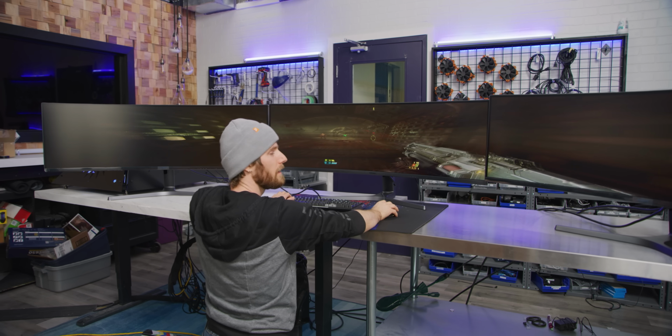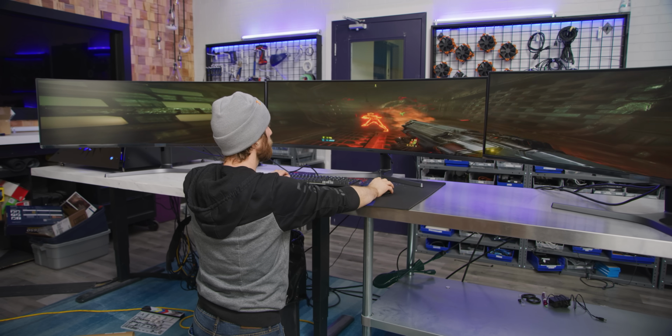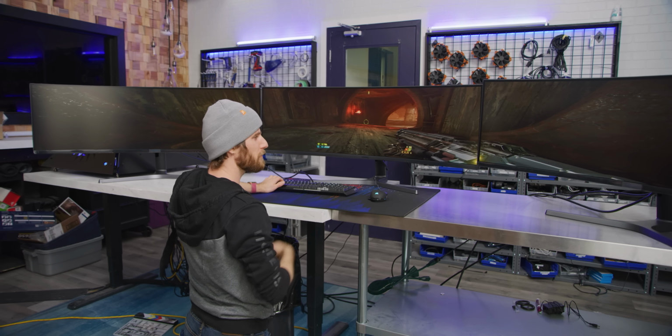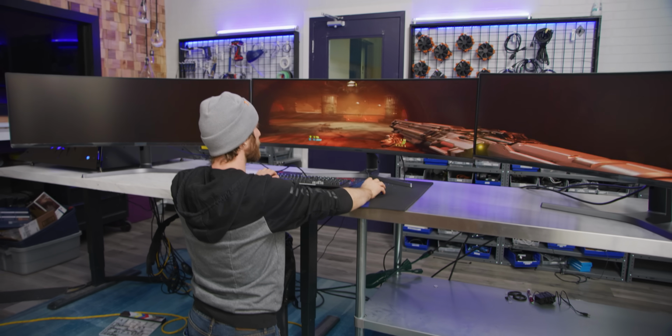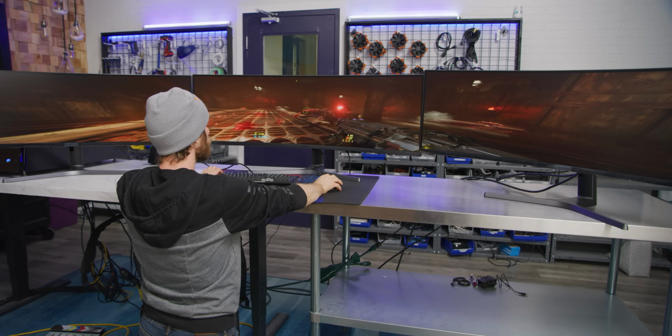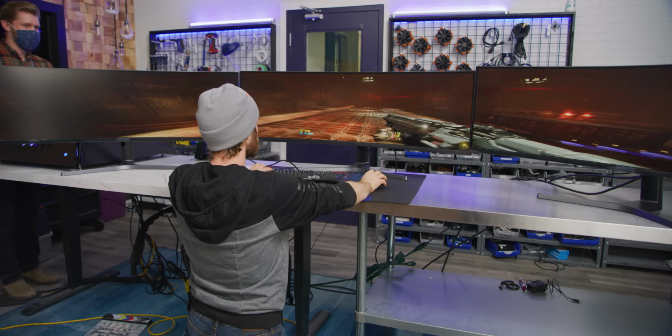Actually, yes. Should we test out the overclock button? Yeah, sure. You know what, Brandon? You're right. I'm feeling a little bit nauseated too. If you hadn't said anything, I would have thought I was just imagining. I never get motion sick in games. Oh God, stop playing. Okay, let's try the overclock button. All right. Yeah.